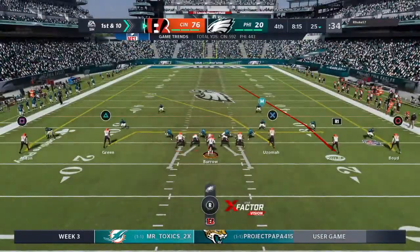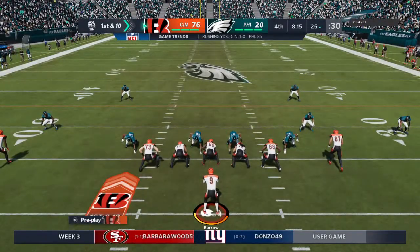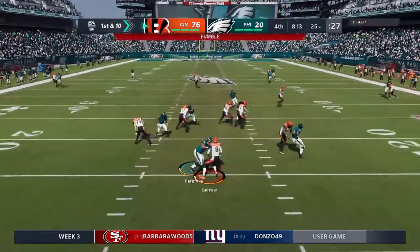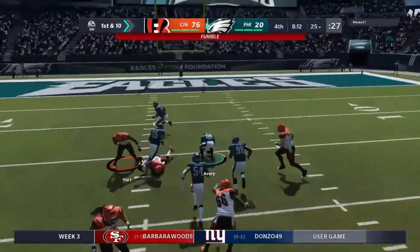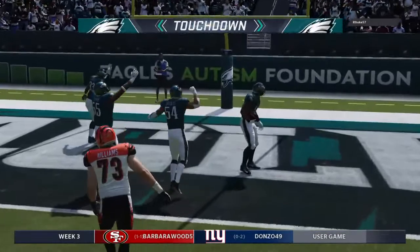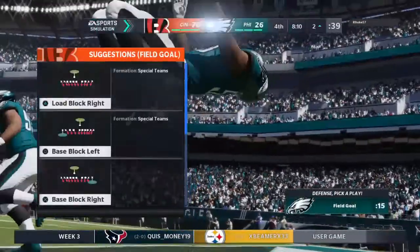The Bengals drive about to get going. Let's not forget, a year ago, this was a last-place team in their division in the National Football League. How quickly the fortunes can turn. Now Burrow loses the football, and it's picked up by the Eagles, and he's into the end zone. It's a fumble return and an Eagle touchdown.